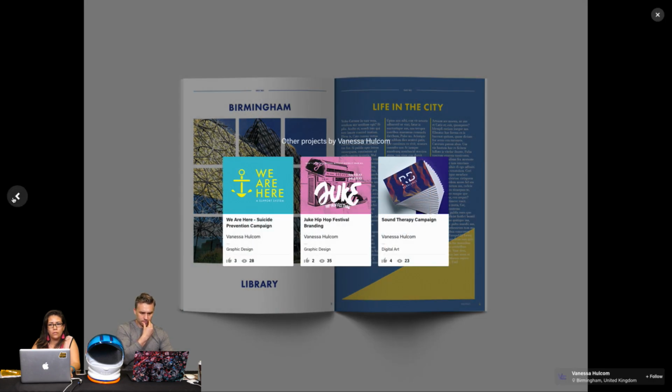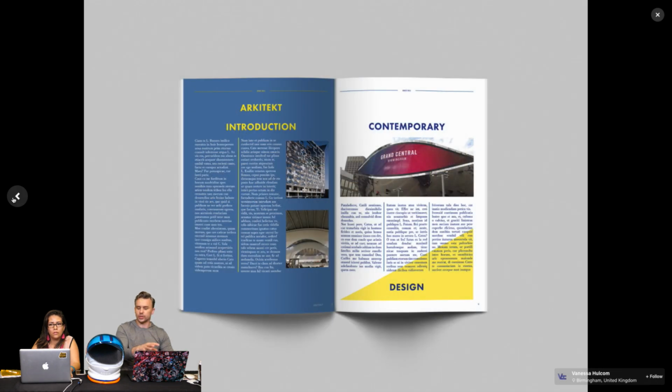Very cool. I almost want to see more of this project. I want to keep flipping through the magazine. Take that as a compliment. That's a good thing when you leave people wanting to see more. So, great job. Good point.